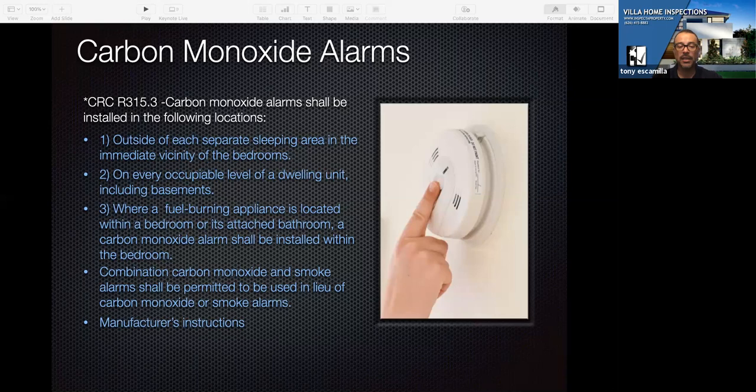I see some of the carbon monoxide alarms, the little ones that are about this big, and you see them on the wall all the time. They're meant to be installed about 4 feet off of the floor. I see those on the ceiling. Or worse yet, I'll see them just laying on top of a bookshelf or on top of the television cabinet. But yeah, they're designed very specifically to be in a specific place, so they have to be installed per the manufacturer's instructions.